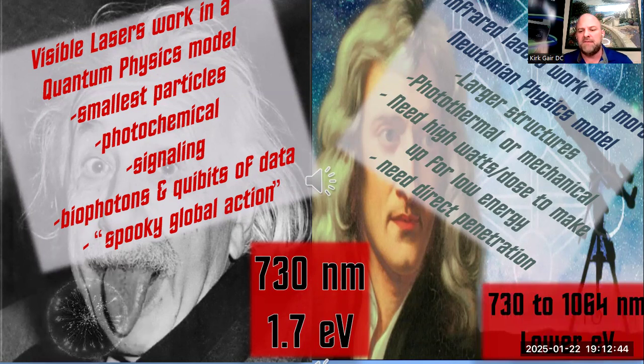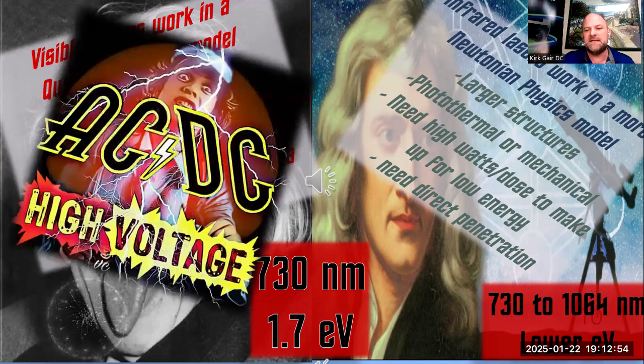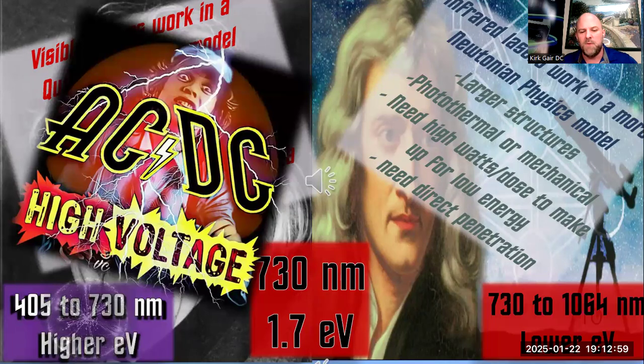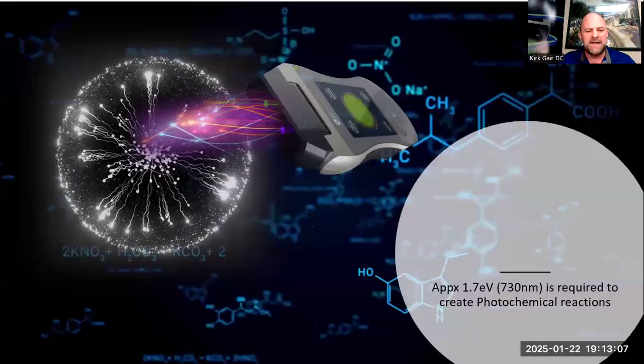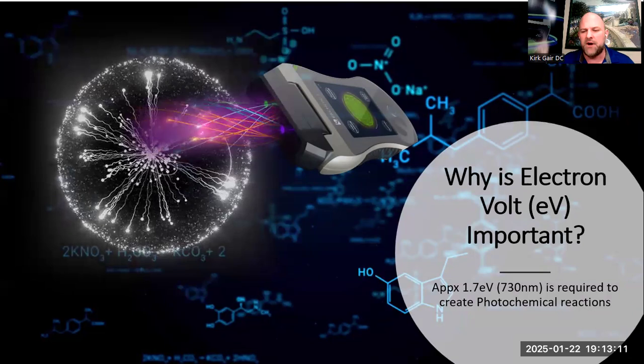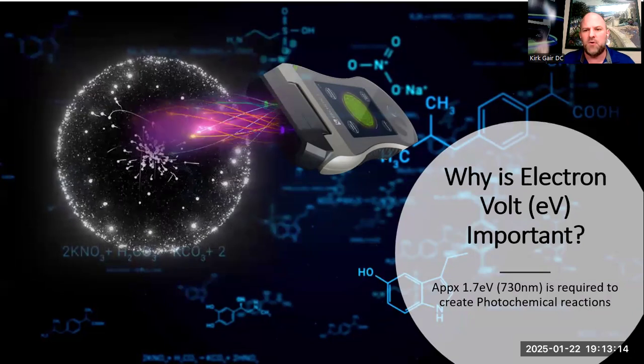So we see the infrared have lower electron voltage, whereas the visible lasers have a higher voltage. You think of it in terms of AC/DC. We've got high voltage coming in here, and that's the difference. You've got high voltage above 1.7 electron volts to trigger electrons to jump, or you have lower voltage and high power, which is high dose. That's really the difference. Why is that 1.7 electron volts important? Well, here's why it's required in order to create these photochemical reactions.